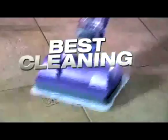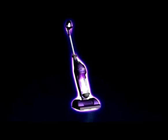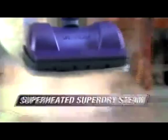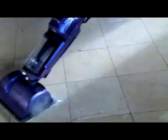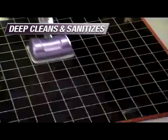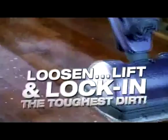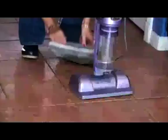Here's why. First, we created intelligent electronics to regulate huge amounts of powerful, superheated, super dry steam. This incredible breakthrough technology deep cleans and sanitizes floors better than ever before and leaves them dry in seconds. Then we designed new, extra thick microfiber steam pads that perfectly deliver the dry steam to loosen, lift, and lock in even the toughest stuck-on dirt on all hard surface floors.